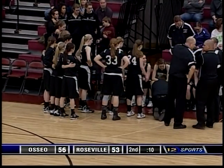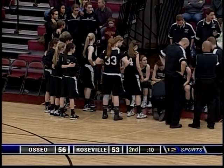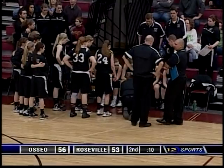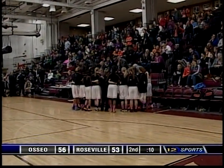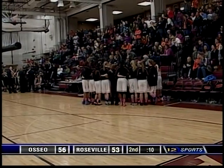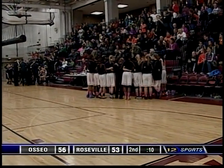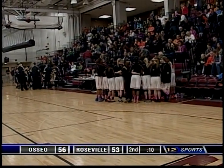And Porte did a pretty good job of realizing that she could have shot the ball, but had a teammate that was more open because Roseville quickly doubled her. Well, not only that, give her credit for not traveling. She came to a good jump stop, held her ground, and had the presence of mind, like you said, to make a good pass to a wide open teammate.